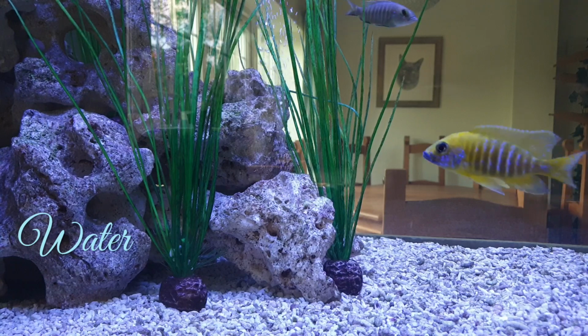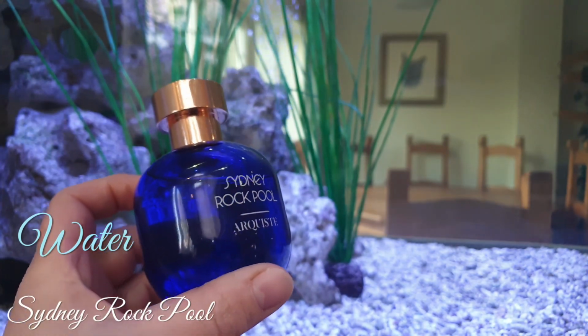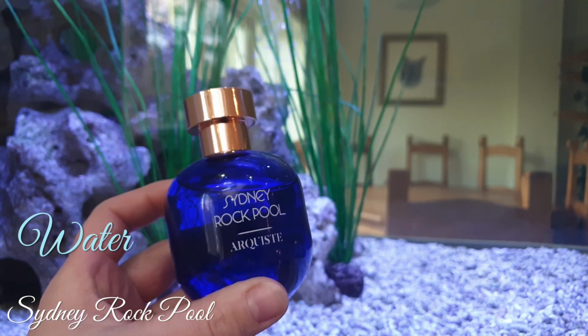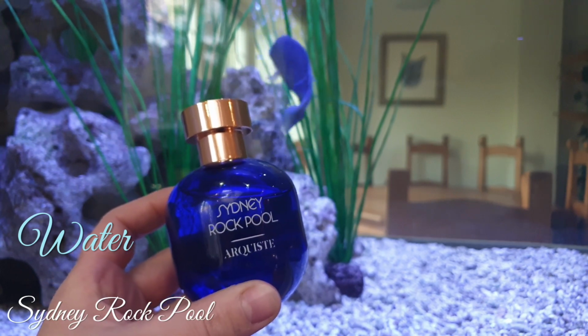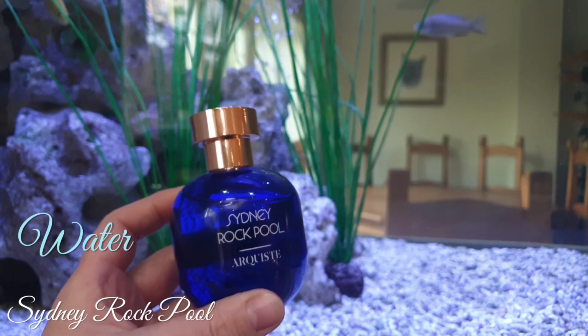My fragrance that I've chosen to represent water is Sydney Rockpool by Artiste. Now if the name doesn't give that away, the notes certainly will, because it is packed full of notes that would make you feel that you're sitting by the seaside. And this is the best representation I've got in my collection to represent water. And I love being near the sea. I'm not a great swimmer, but I love being sort of connected to the sea somehow.